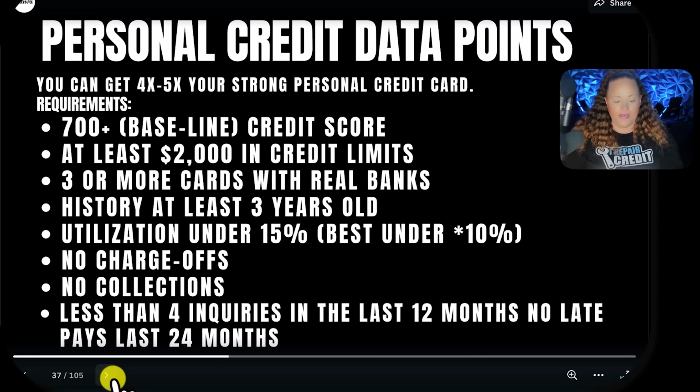So these are the data points: at least $2,000 in credit limits, 3 or more credit cards with real banks, not fintech companies that no one cares about, like Tomo and, what's the other one?